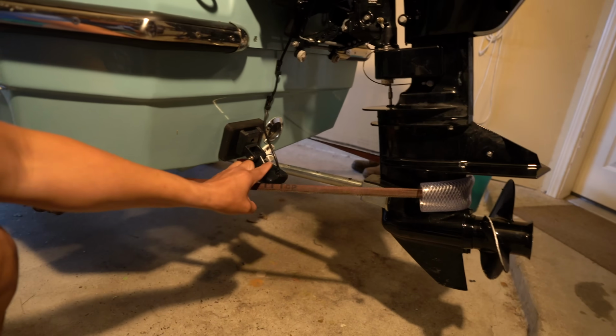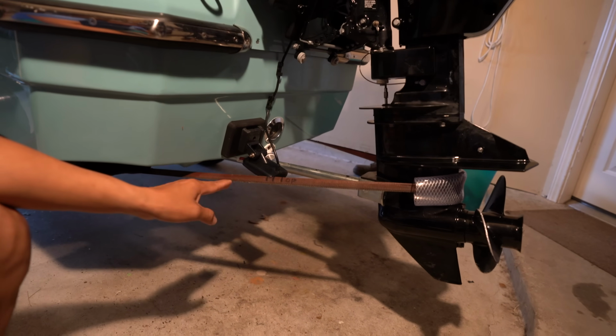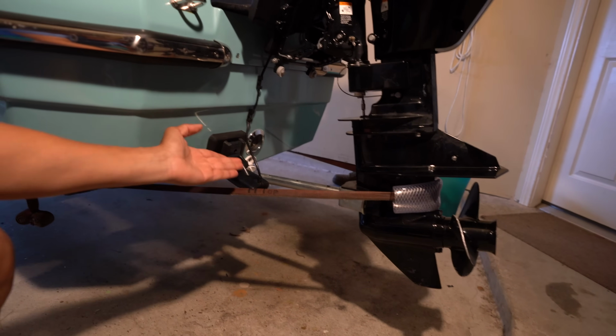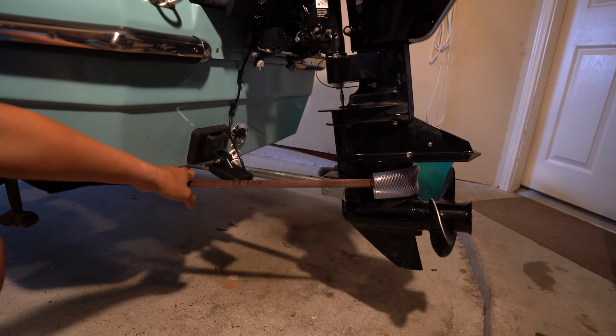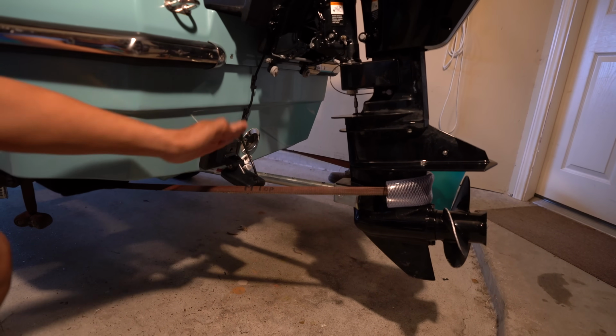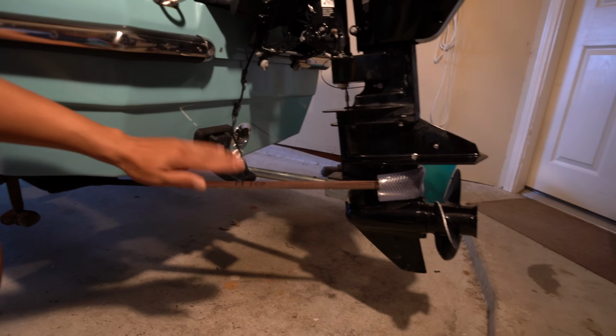The skimmer transducer that we've got right here, angled down a little bit, that's what I found works the best. I tried 3 different configurations where it was raised a little bit, even with the bottom of the hull, and that didn't work. And so when I angled it down, it started working.